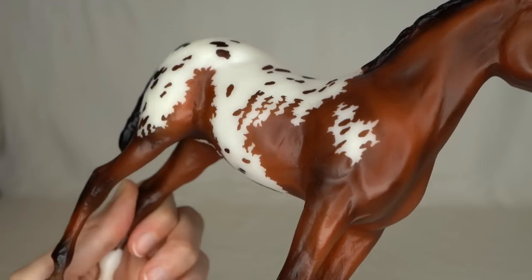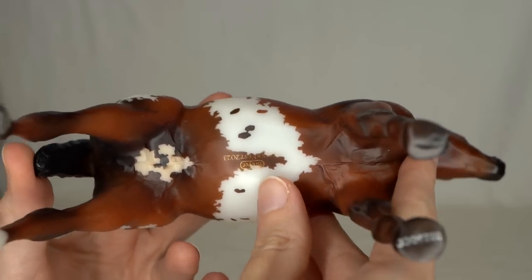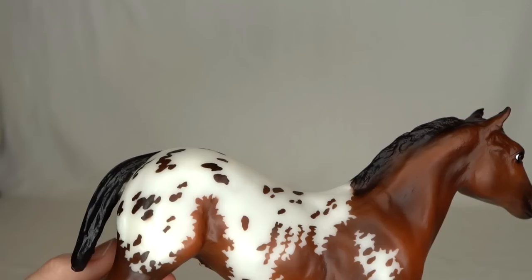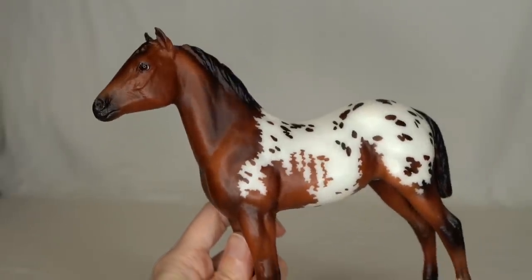Nice markings. Again, even the underside is pretty detailed, and yet again, there's a gold Breyer stamp on the bottom. Very cute little guy. And I actually do really like this foal mold. I think I only have a couple on this mold, but I think it is adorable and very underrated.